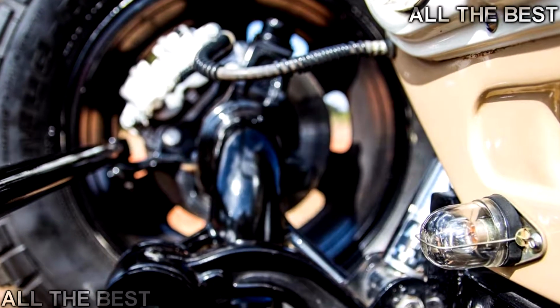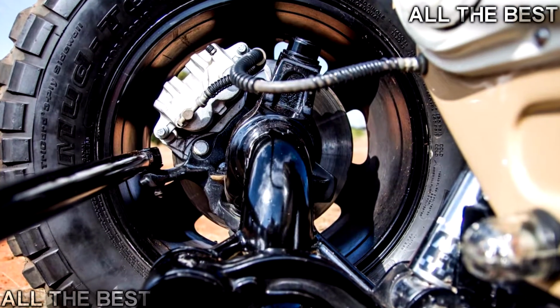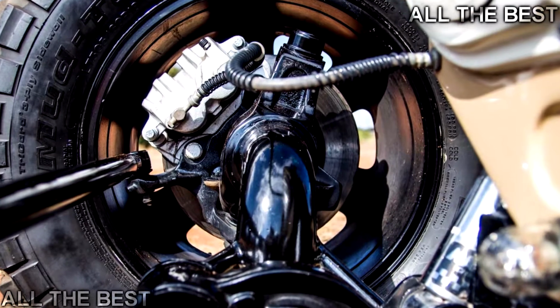Now for the really good part. Set aside a half hour and marvel in the details of this amazing build through the gallery below.